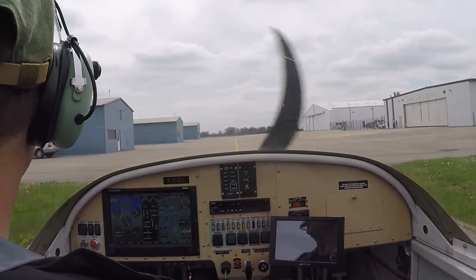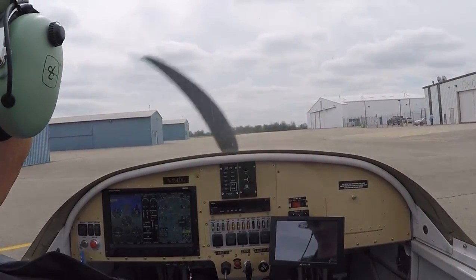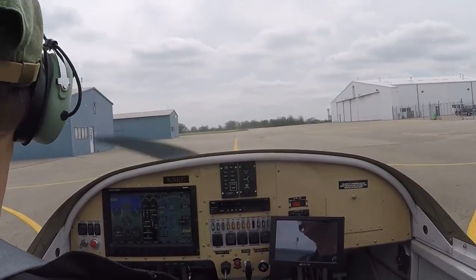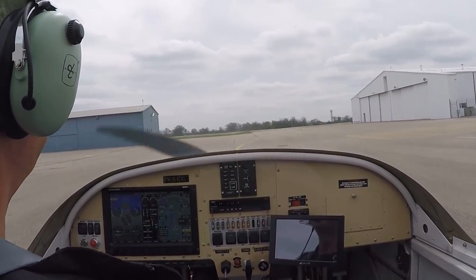But it's tremendously capable. I intend on taking some longer flights now. I have a lot more time, and I've got a couple hundred hours in this airplane now, 217.5. I should be able to get beyond the boundaries of Ohio now and then.